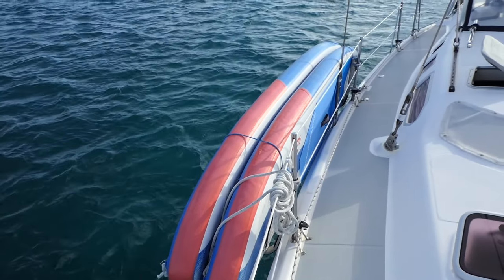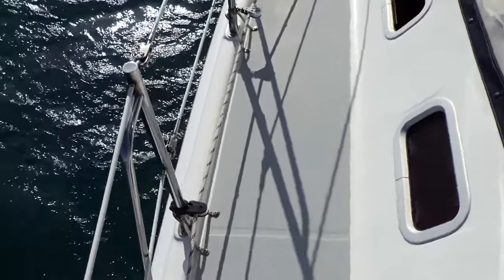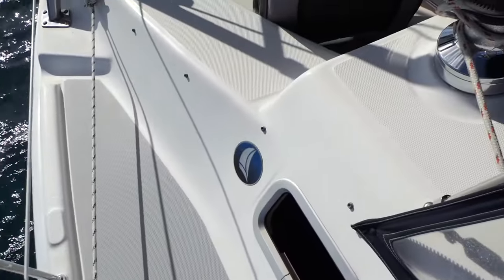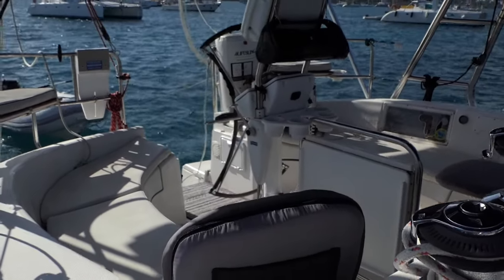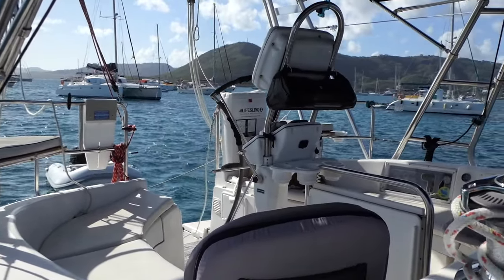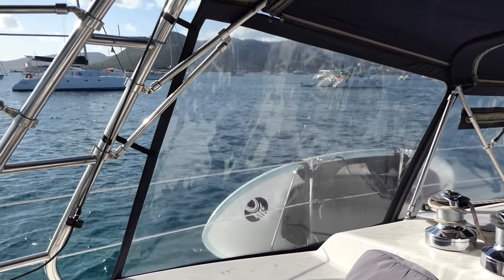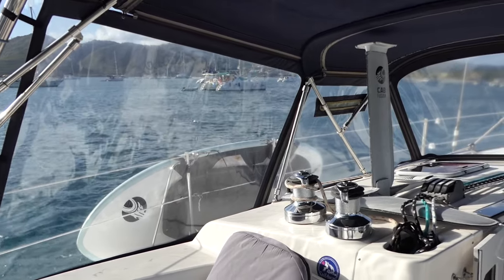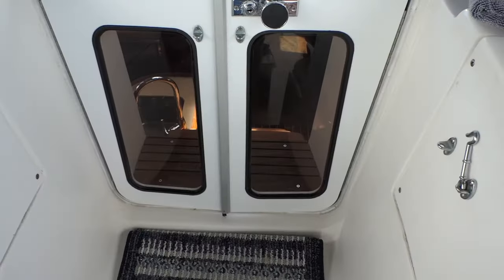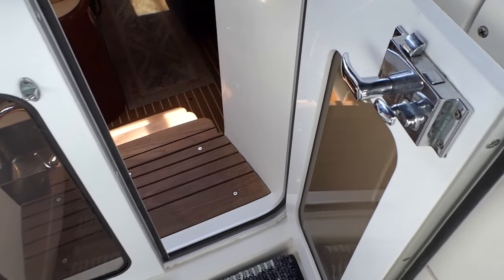Two inflatable paddle boards are also included with the boat. And as we move aft, we get a look at one of the gates and some of the furling hardware, and another view of the spacious cockpit. Also included are port and starboard side enclosures, providing excellent protection for windy, cold, or rainy weather, both at anchor and especially on passage.